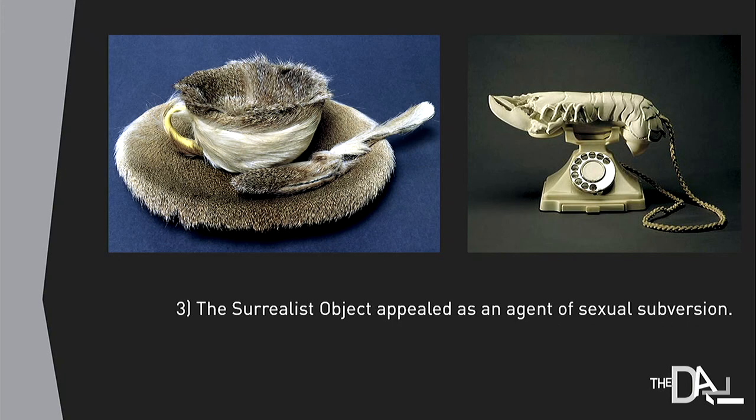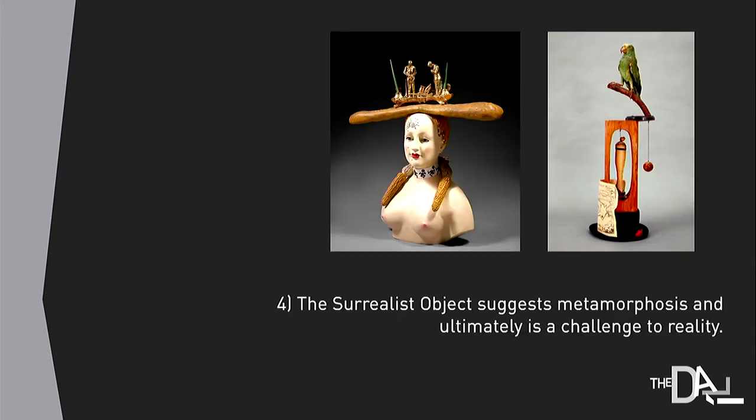Third idea is that it's always, well, in many ways, an agent of sexual subversion, moving right back into the fetish object. And the fourth idea is that it's constantly about metamorphosis and the need to change reality, the need to constantly have things and forms transforming.